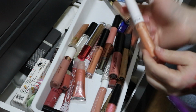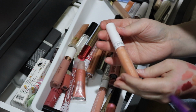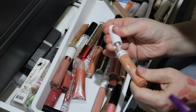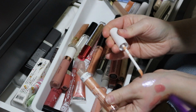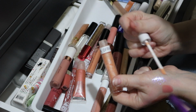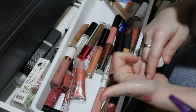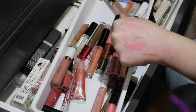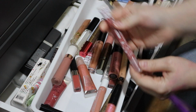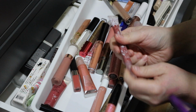Alright, next is an Ofra lip gloss. This one is from the Madison Miller collection. This one is a really pretty peachy nude salmon-y kind of color. I forgot I had this in my drawer. It's kind of a clear base, but it has that peachy, almost rose gold shimmer to it. It's so pretty. I haven't worn it in a while too because I forgot I had it. Look how stained my hand is so far. Oh well.